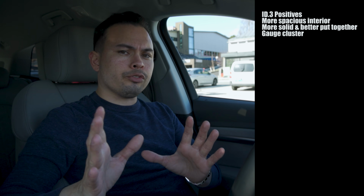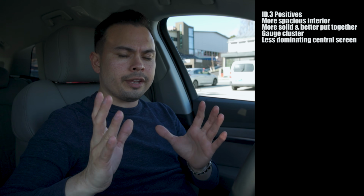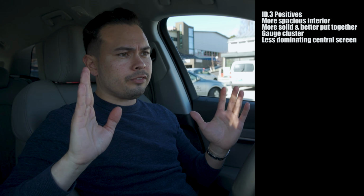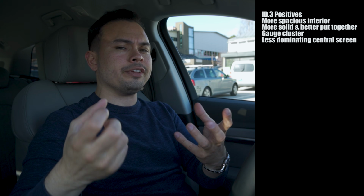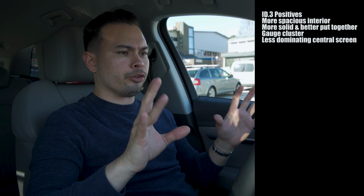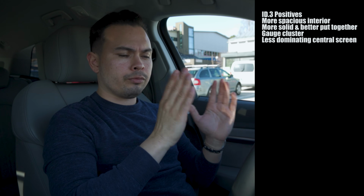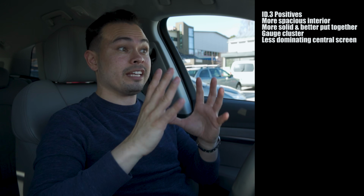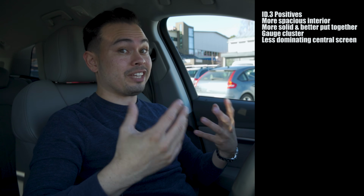And then you have the central screen, which is smaller than in the Model 3, and how is that positive? Well, it's not as dominating. It doesn't steal away your attention as much, and because you have the information split between the screen in front of you for the primary, and then the secondary information on the side screen, it not being huge actually is a plus in my book.